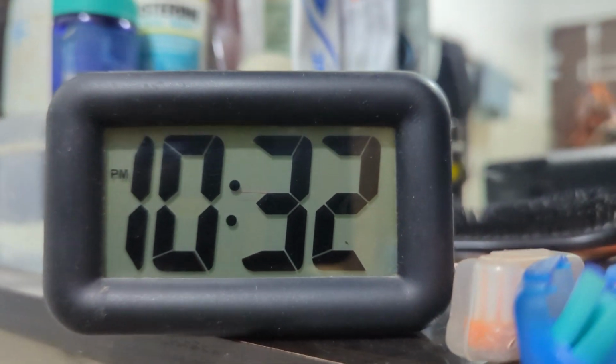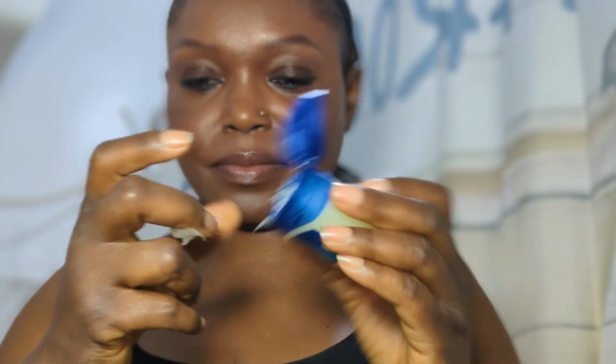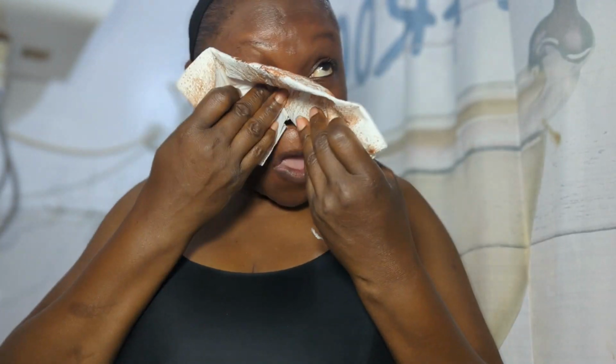Hey Heron, let's take this makeup off. This is the end of the day and I started by washing my hands. We are starting with a cleanse, so we're using Vaseline as a gentle and budget-friendly makeup remover. So you want to apply all of that and rub to kind of make sure all your makeup is off.